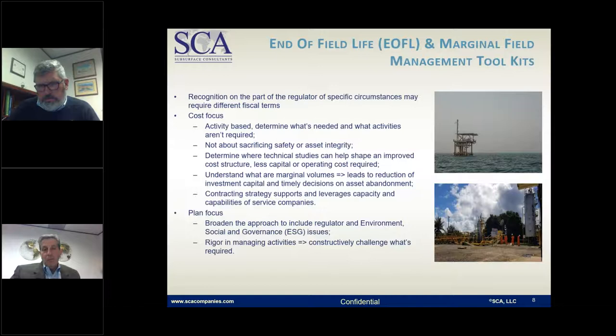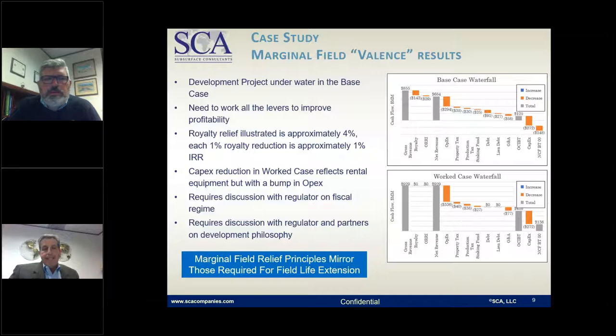Tom, if you can go to the next page. So this is a case study. As I said, it's a bit of a composite study, and I've based it on a shelf tieback. What we've done is present a waterfall to look at what I would call levers that all need to be worked to improve profitability. If you look at the chart on the upper right, you basically take this one into a situation where it is not profitable for anybody.